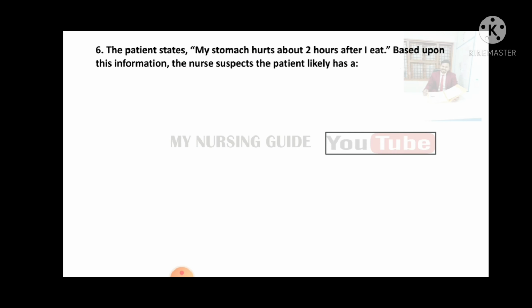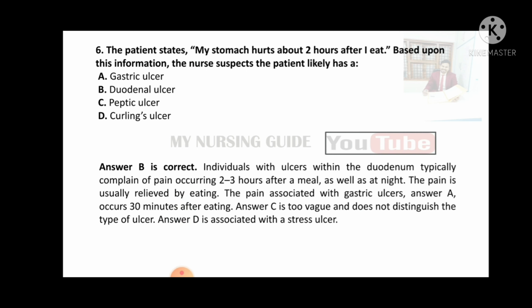Sixth question. The patient states, my stomach hurts about 2 hours after I eat. Based upon this information, the nurse suspects the patient likely has a... If the patient complains that 2 hours after taking food he is having some stomach discomfort. Option A, gastric ulcer. Option B, duodenal ulcer. Option C, peptic ulcer. Option D, Curling's ulcer. So here the answer is B.